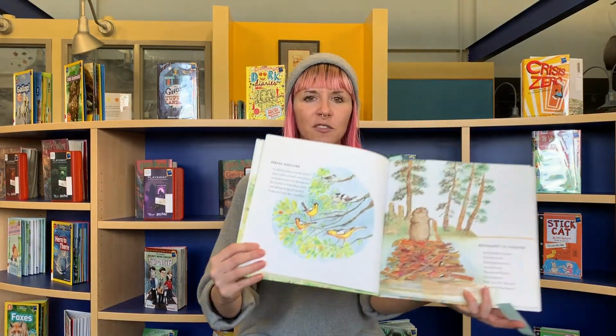A million arms in woody sleeves, with a zillion brand new leaves, inviting wrens to be their guest, the orioles to build their nest, and calling all the chickadees to stay and raise their families.